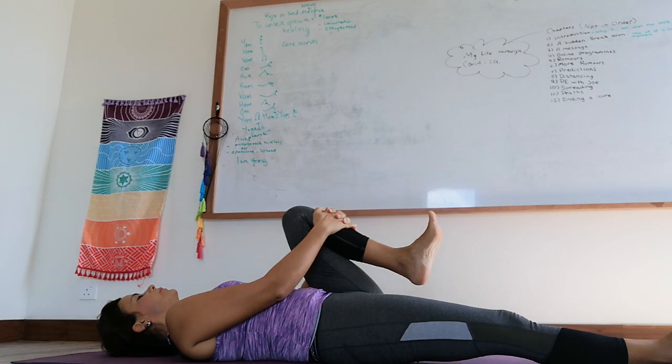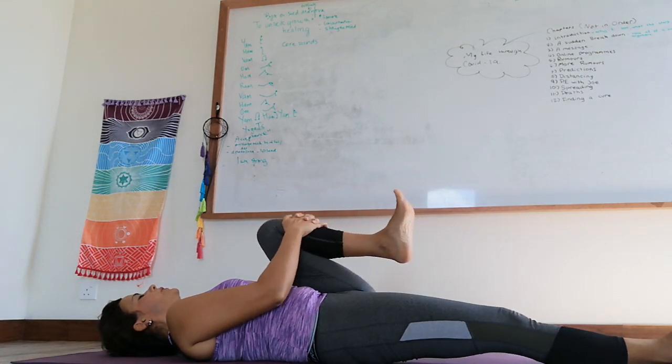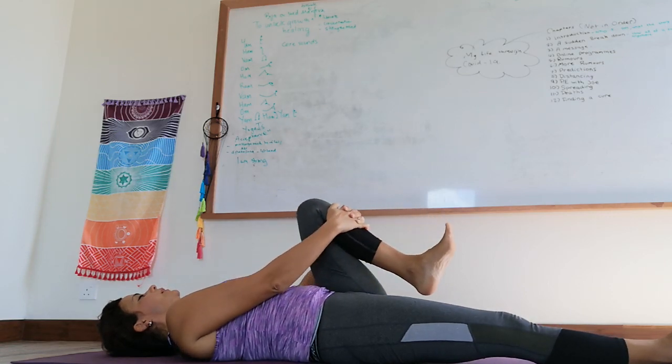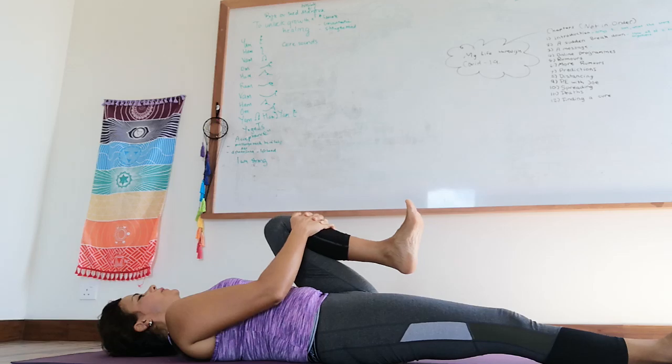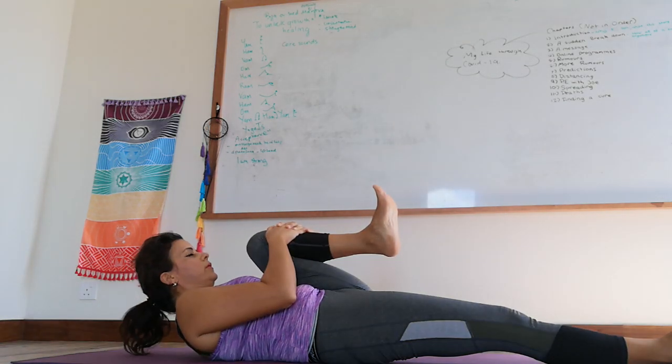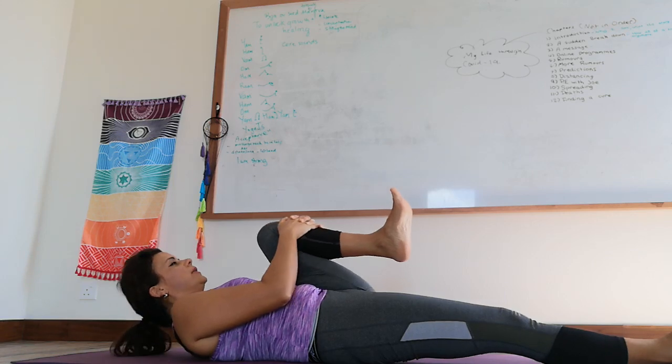Inhale. You can work without lifting the head and shoulders if you want. You don't have to raise your head and shoulders. I should have said that earlier, but you can do it without lifting. Entirely up to you. And then gently release that leg.